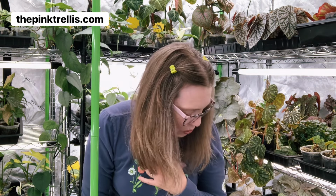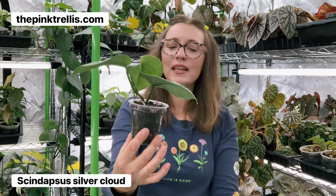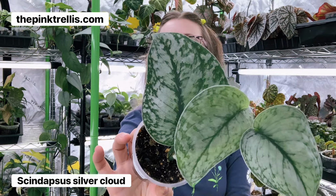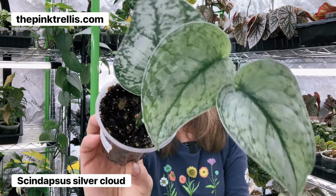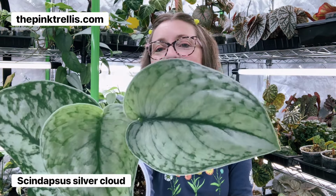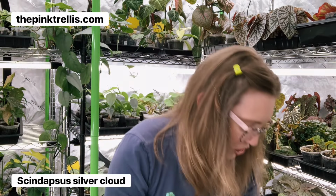So let's do some Scindapsus. I have to train myself because I always would say Scindapsus, but actually the C is silent. Scindapsus. So I have a Scindapsus Silver Cloud. Love the patterning on this one. It's gorgeous. Silver Cloud in the shop.